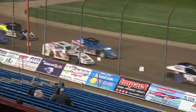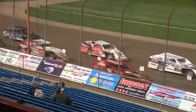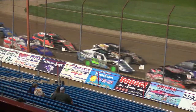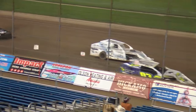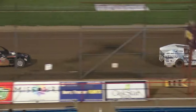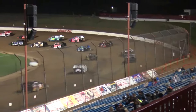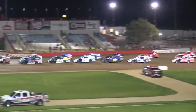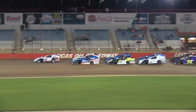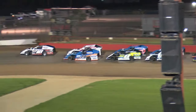Eric Turner's been a big mover in this. ET started back in 14th, and he's now in the top 5. Eric Turner's making a run for a championship. Told us that at the beginning of the year, where he had been running just a handful of races. He wanted to see how the early portion of the season went. He also has some resources to be able to try to make a run at a title here at Lucas Oil Speedway.